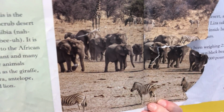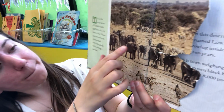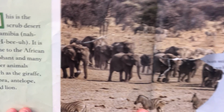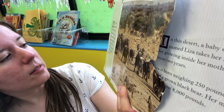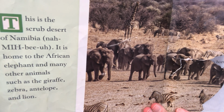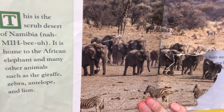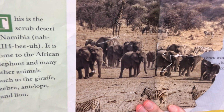So do you guys see zebras? I see 1, 2, 3. I see 4, 5, 6, 7, 8. I see 8 zebras. I see 1 giraffe over here. And then I see the elephants. So this desert is home to elephants, zebras, lions. So the elephants do not live alone. There's other animals that live in the same area as them. So let's see what happens next.